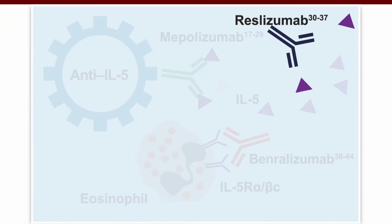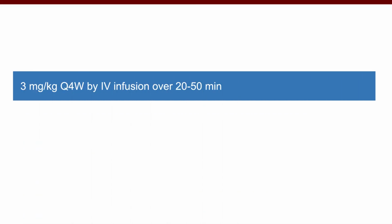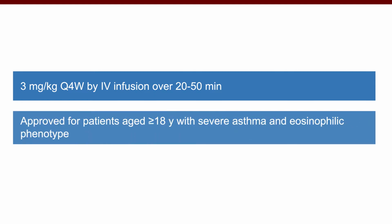Ruxolitinib, a very similar drug to mepolizumab, binding to interleukin-5 in the systemic circulation, is given a little bit differently. Dosing is based upon weight with a dose of 3 milligrams per kilogram given every 4 weeks by IV infusion over a period of 20 to 50 minutes. This has been approved for patients down to 18 years of age, which differentiates it again from mepolizumab, and is given to patients who have severe asthma with an eosinophilic phenotype.